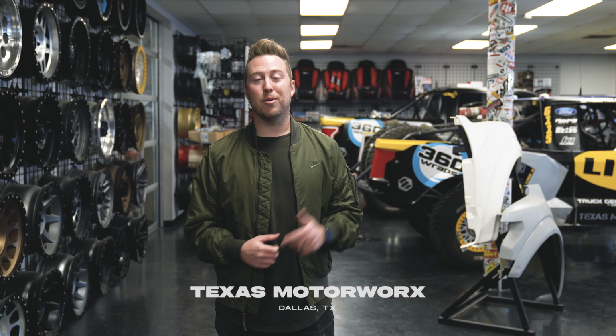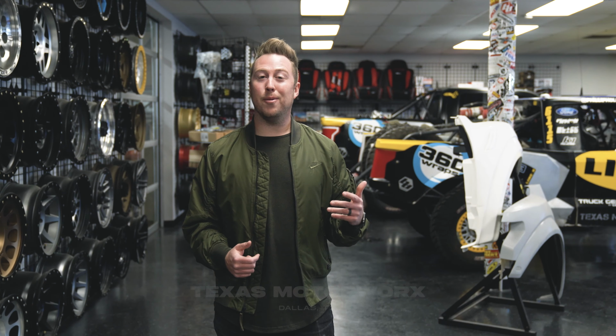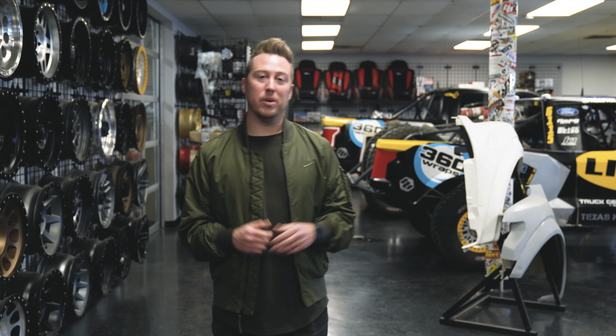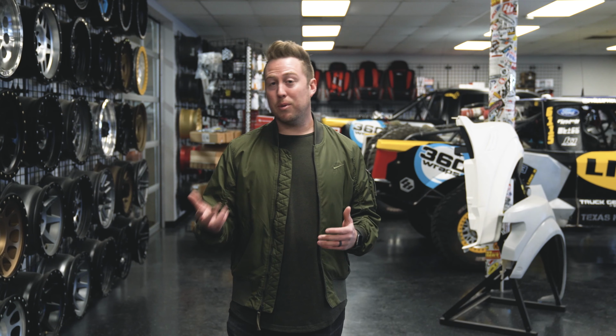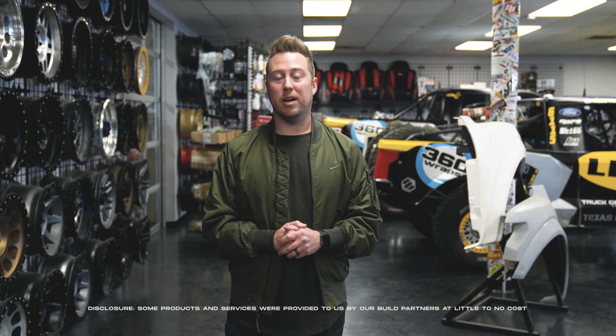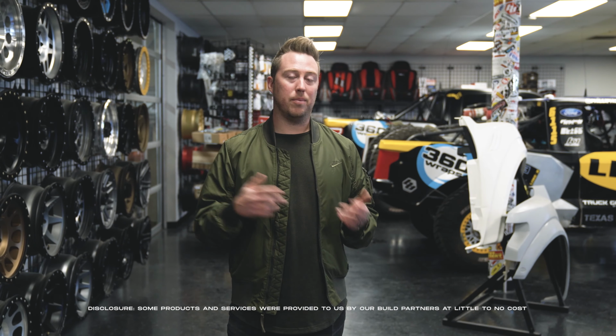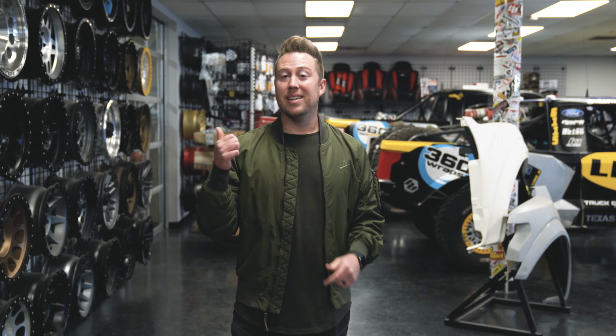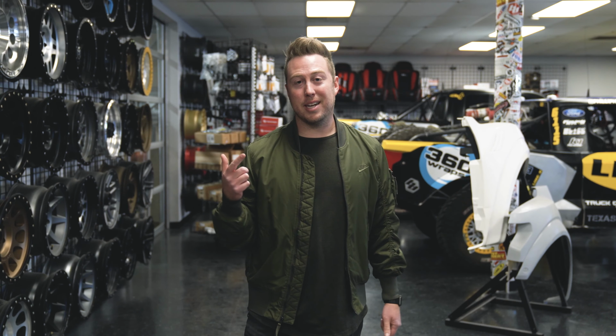Today we are at Texas Motor Works in Dallas, Texas, and today's all about suspension. Right now we currently are running the RPG perch collars with the Sasquatch suspension. That's what we put on a few months ago when we first put on the 37-inch Toyo tires. But today we're gonna pull off the Sasquatch suspension, and we're gonna replace it with King coilovers. So let's get started on that and we'll catch back up here in a minute.